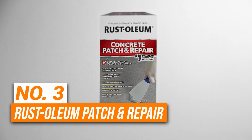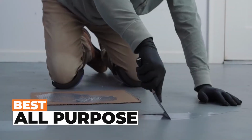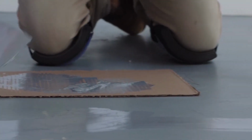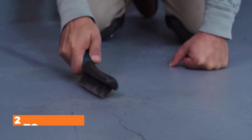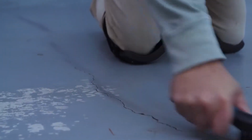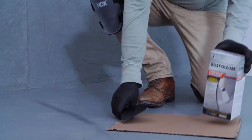Number 3 is the Rust-Oleum Patch and Repair. This is the best all-purpose product on our list. This is a pocket-sized epoxy flooring system. It comes with 2 cans, Part A and Part B. You just have to mix it using a 2-to-1 ratio to make a fluid paste that seeps deep into cracks. Just make sure you mix it quickly before it thickens.